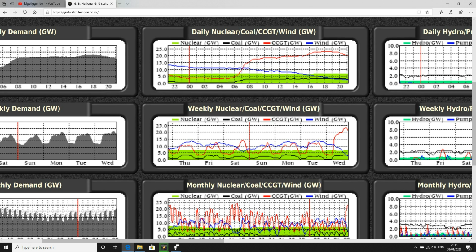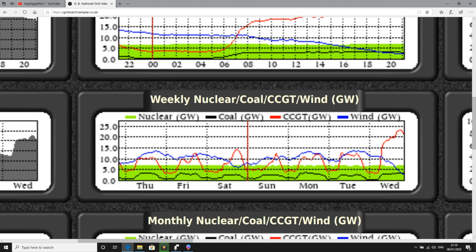Hi there, so today we're looking at this bunch of graphs taken from the gridwatch.templar website. I'm going to focus in on one of these graphs down at the weekly and take a quick look at it.